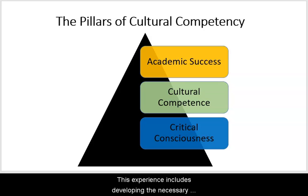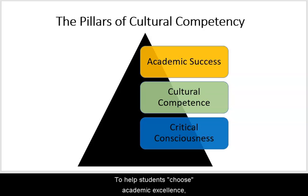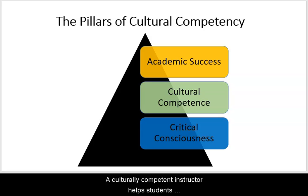This experience includes developing the necessary literary, technological, political, and social skills that will help students be successful in the workforce. To help students choose academic excellence, instructors should provide frequent and constructive feedback. To create a supportive learning environment, instructional activities that are not punitive are a good practice to help students achieve academic success. The second pillar is cultural competence.